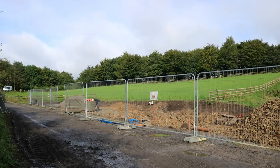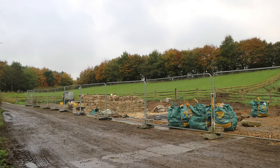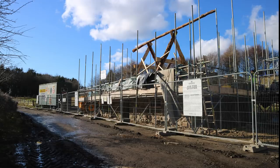Beamish staff and volunteers have recreated Joe's lost cottage, which once stood in Warden in Northumberland. We've included stones from Joe's original home, which were uncovered during an archaeological dig at the site of the cottage, which was demolished in 1872.